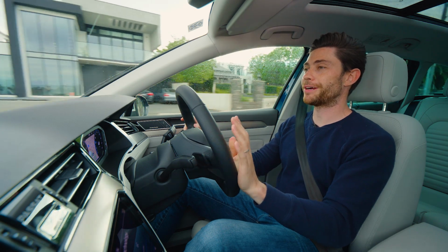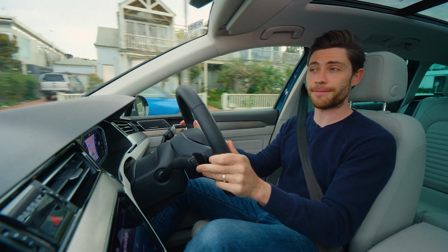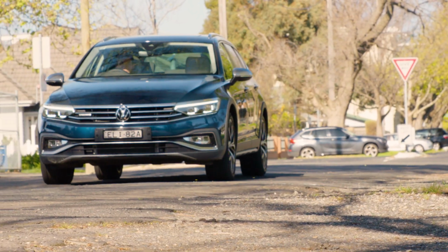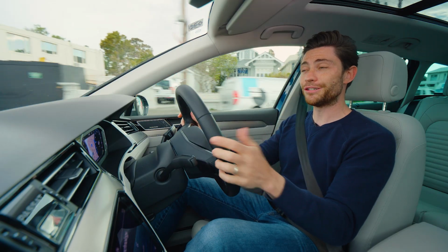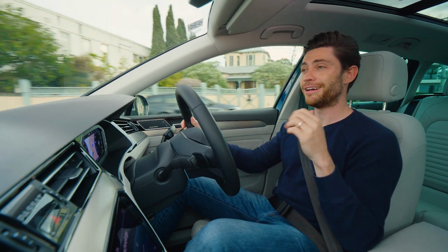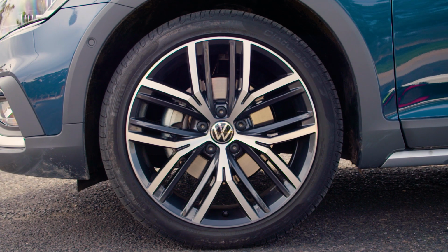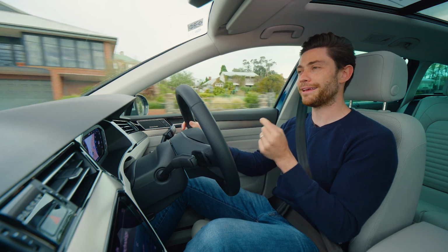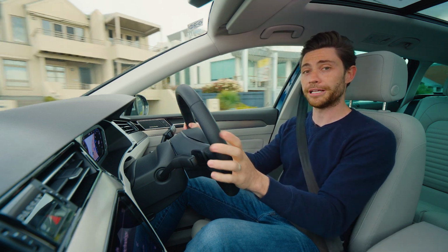Both versions of the Alltrack come with something called adaptive chassis control, which is VW speak for adaptive dampers. We've got 3 stages for those dampers, and again, you can adjust those in the individual mode, but in all 3 settings, the ride is very nicely judged. You certainly do appreciate the extra travel to the Alltrack suspension, and all but the biggest bumps, like that one, are nicely dealt with. Now this car is on the 19-inch wheels, which we mentioned earlier, and sometimes the big wheels do thump and bump a little bit over sharp edges, so I actually think the entry-level Alltrack with the 18-inch wheels might be the pick when it comes to ride quality.